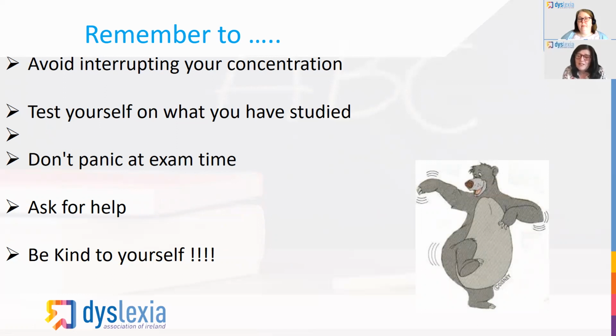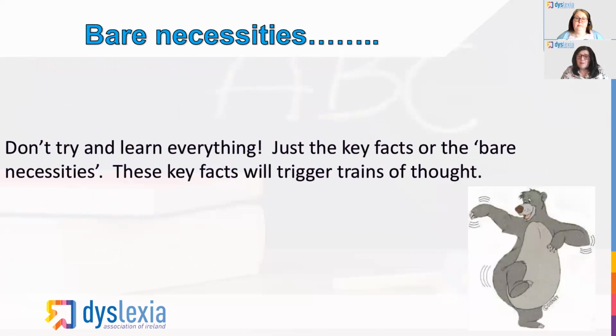And be kind to yourself. This is a stressful time. So accept that. Everybody's under stress. So don't be hard on yourself. And I said, don't expect too much of you as an individual. If you don't do something tonight, there's always tomorrow night. So take time out when you need it. And it's just the bare necessities.